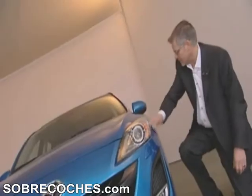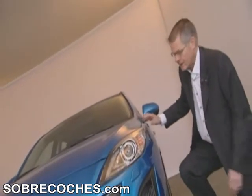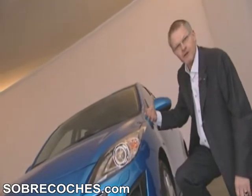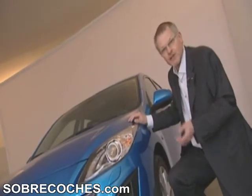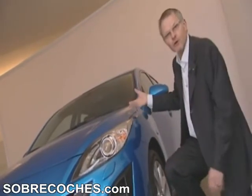The front fender too is another key Mazda design feature. The RX-8 had these very prominent front fenders, and that's a feature that we've carried on through the recent generation of our design. So Mazda 2, Mazda 6 and CX-7, they all have this very dominant front fender, and of course on the Mazda 3 we've incorporated that.